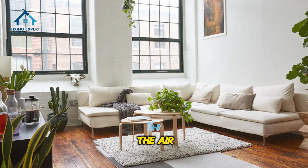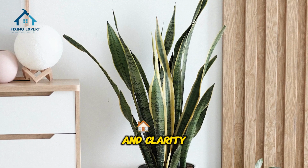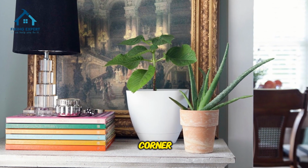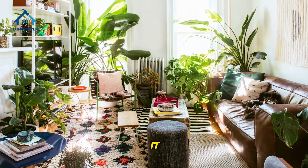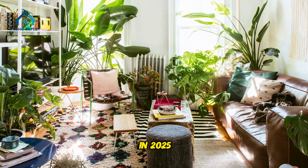Add greenery for mental clarity. Plants help to clear the air and boost mood, so incorporate them in areas where you need focus and clarity. Place plants like aloe vera on your desk or in your reading corner for a boost in mental energy and productivity. And there you have it, your ultimate guide to incorporating indoor plants into your living room in 2025.